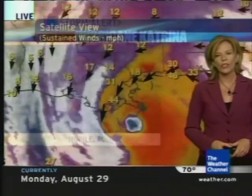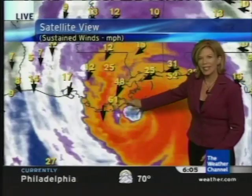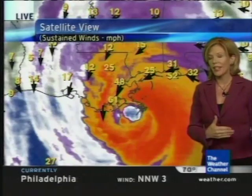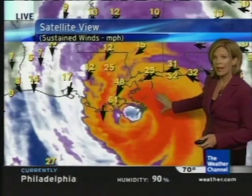All right, let's go ahead and show you what it looks like on satellite, where that northern eye wall is coming in, and there's Grand Isle. That's sustained winds of 61 miles per hour, again with wind gusts of 114, 115 miles per hour. The east side, again, is where we're going to see the most damage from this.